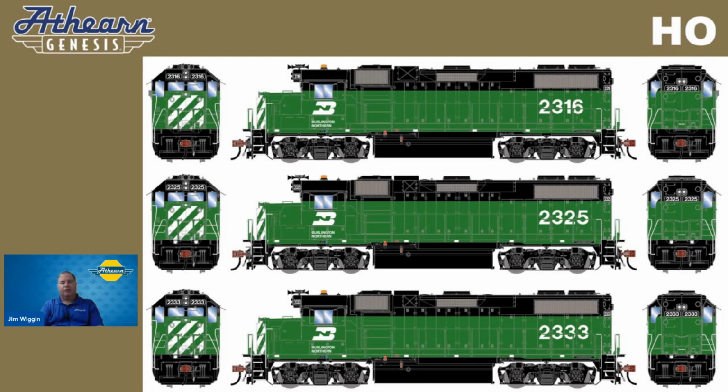Well, these are former Frisco BN locomotives as they appeared in the mid-1980s. We're offering three different road numbers here. 2316, seen at the top, has a dynamic brake with a square paper air filter box, and 2325 and 2333 both have dynamic brakes with angled paper air filter box.